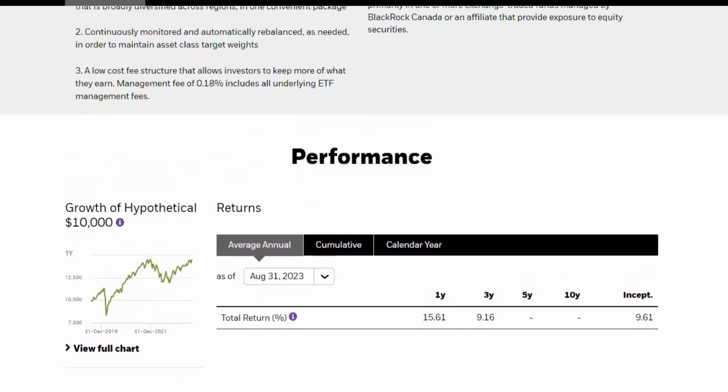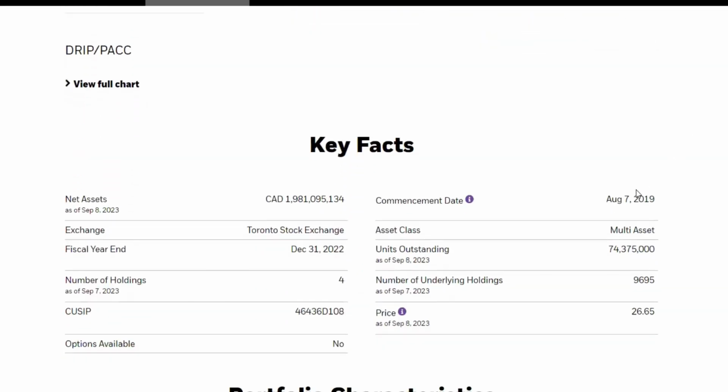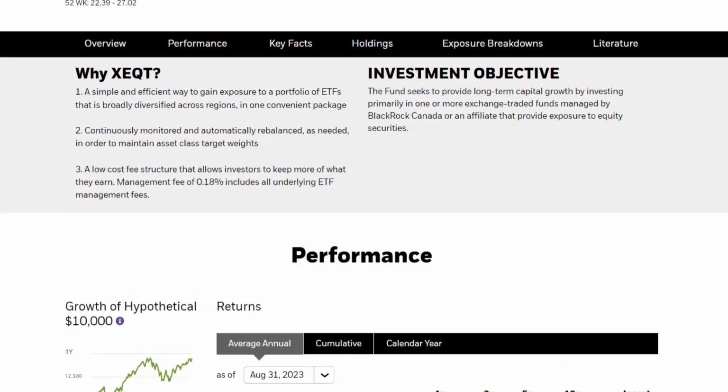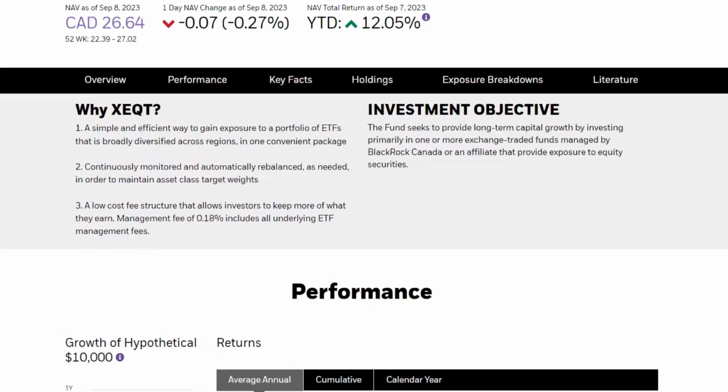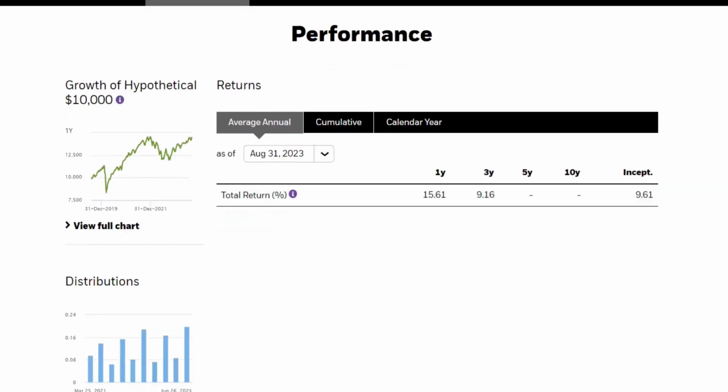XEQT was incepted a few years ago. It wasn't incepted that long ago, in fact, August 7th of 2019. Nonetheless, its methodology and approach to investment is sound. If you look at the recent and past return in the stock market, 1 year return at the end of August was up by 15.6%. 3-year return was at 9.2% annually, because these are annualized return, and the annualized return since inception is at 9.6%.